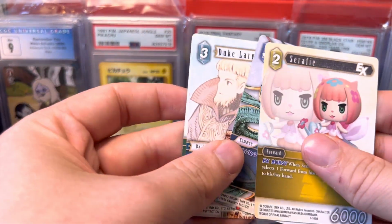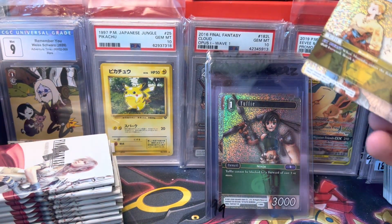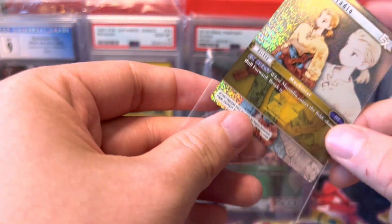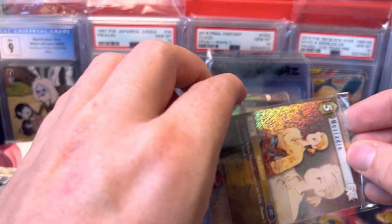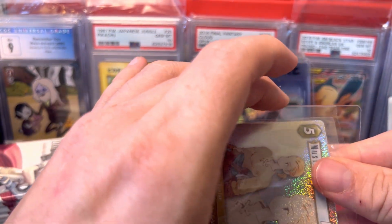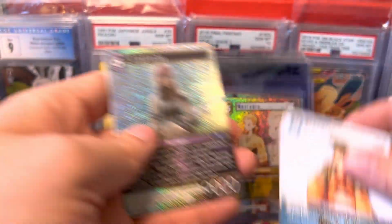Mustadio. I was having fun until we pulled the second legendary, and it wasn't either of the characters I was chasing, but that's how it goes. You know, this is why the slabs are expensive. The slabs are expensive because people underestimate how lucky you have to get to pull exactly what you want.